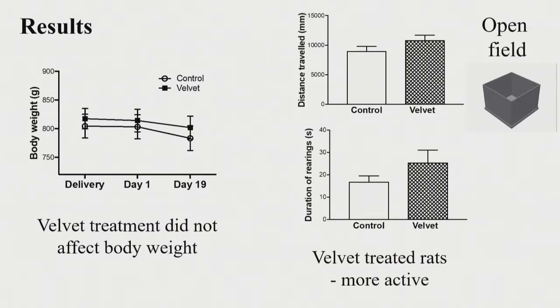Then we tested animals in the open field apparatus. This apparatus is very simple, just an open field box with the top open. We put animals there for 5 minutes and let them move around freely for that duration. Then we image the animals and analyze data offline. When we analyze the distance traveled during the whole 5 minute period, as you can see, the velvet animals were quite active. They walked a lot during that 5 minutes.